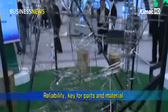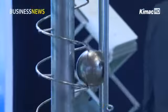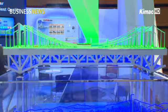The Rolling Ball Museum, established by the Korea Institute of Industrial Technology, is a symbol of reliability. A moving robot that provides explanations and informative signs help viewers understand this reliability technology.